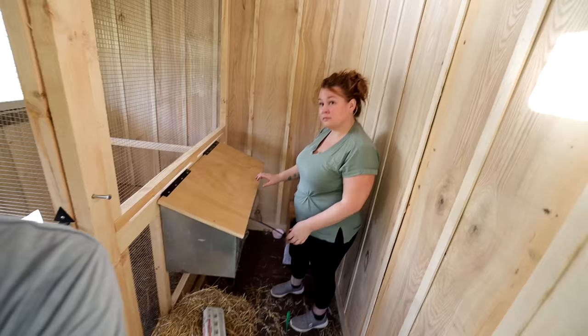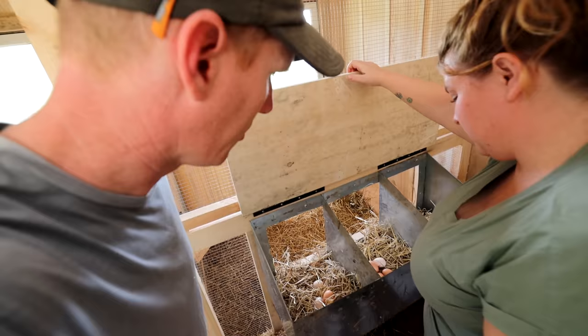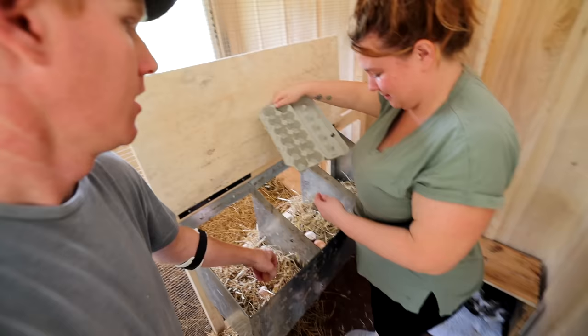We also had a comment on how we didn't actually show collecting the eggs. So let's do that. We got our egg carton here. We got, what do we got, three? Holy moly, you didn't collect it for a couple days. So you can see our eggs are clean.